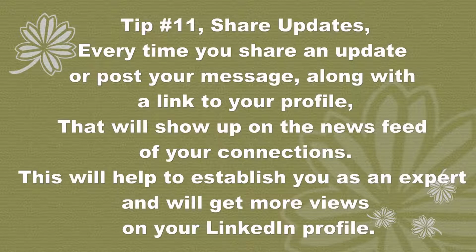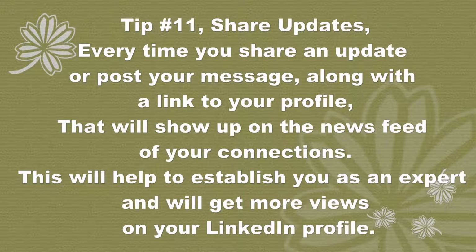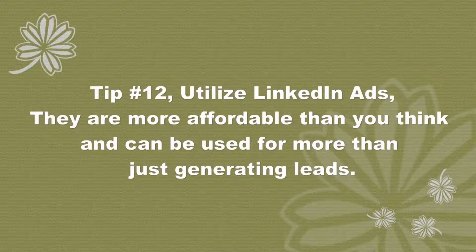Tip number 11. Share updates. Every time you share an update or post your message along with a link to your profile, that will shows up on your newsfeed of your connection. This will help to establish you as an expert and will get more views on your LinkedIn profile. Tips number 12. Utilize LinkedIn ads. They are more affordable than you think and can be used for more than just generating leads.